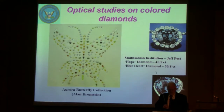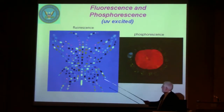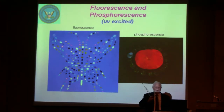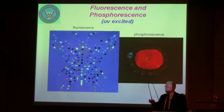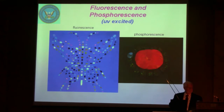And so on. So we had a suite of diamonds that we could start studying. What's interesting about these diamonds? Well, if you look at the Royal Collection, many of these diamonds are colored. If they have color, it means they have a defect, or some kind of state in the band gap. And that state in the band gap is often excited by a UV photon.